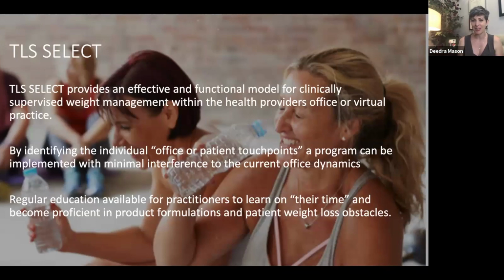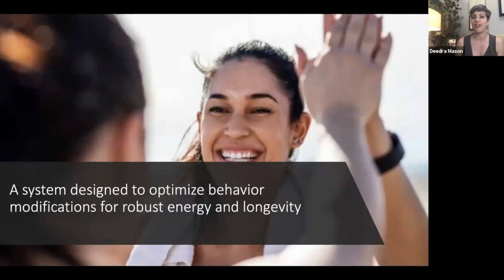Regular education is available to both patient and practitioner to reset metabolism, to deal with inflammation, to ask questions about hormones, or just simply ways for practitioners to dialogue with other practitioners about clinical pearls and things that have worked within their practice.